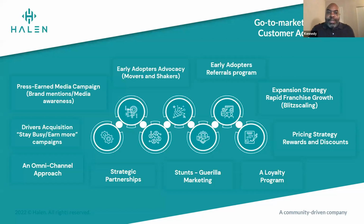And we're not just a pie in the sky organization. We do have a roadmap for this success. Our go-to-market strategy and customer acquisition includes a penetrating media campaign, and of course, an increase in driver acquisition, strategic partnerships, referral programs, and rapid franchise growth.